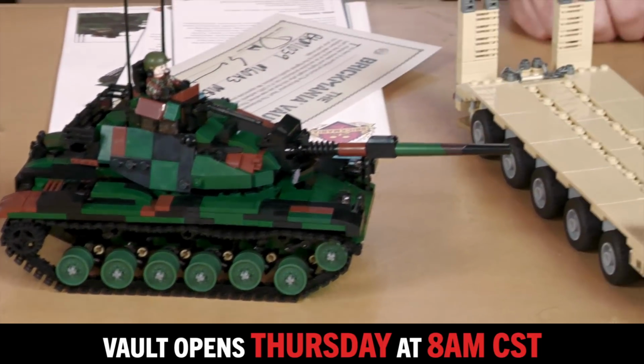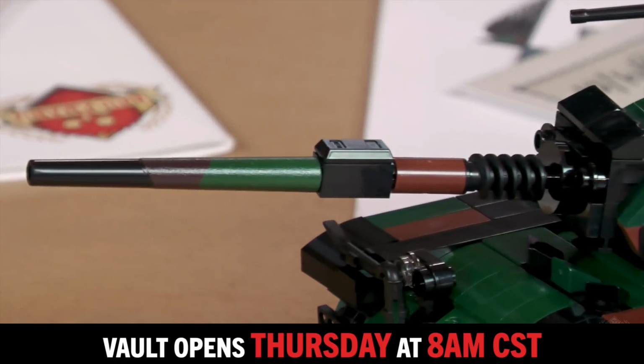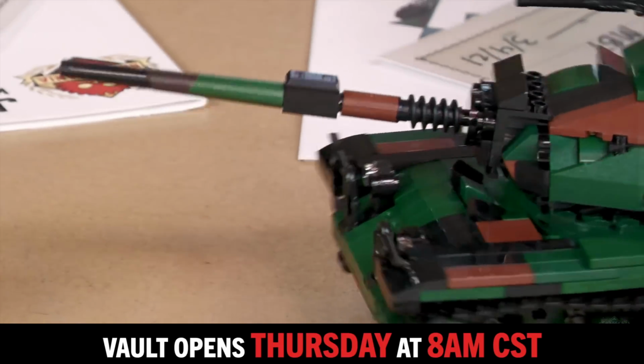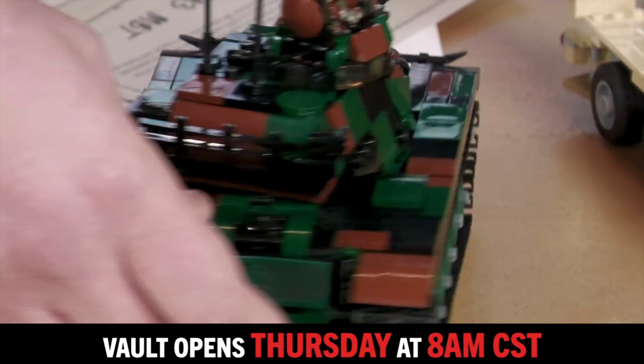It does have this Brickarms barrel on here that's actually printed. So that was also a very, very big learning curve sort of thing. We had to learn how to print around the barrel. So that was pretty cool, to get that camouflage on there. Quite a few actual unique printed elements on here.